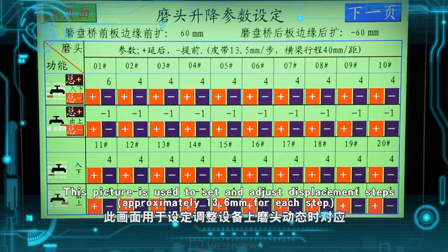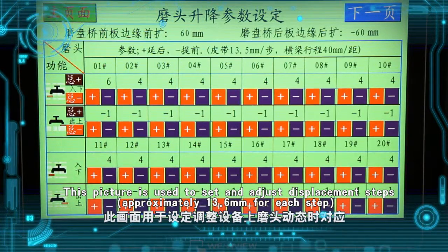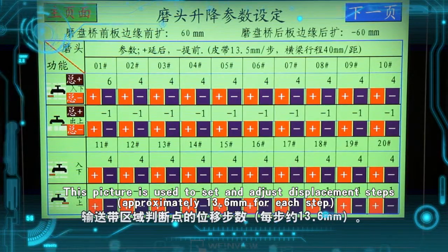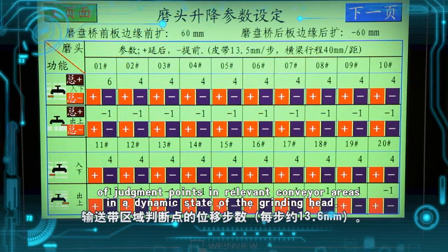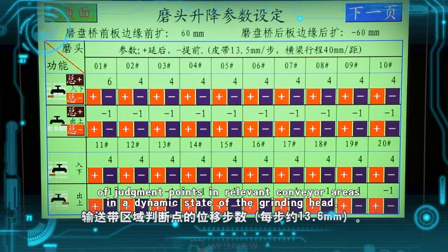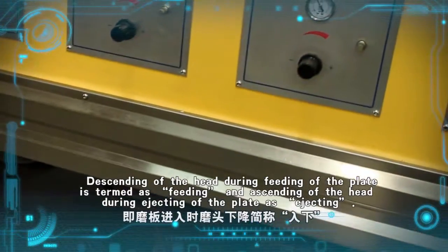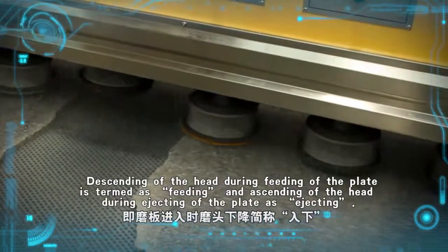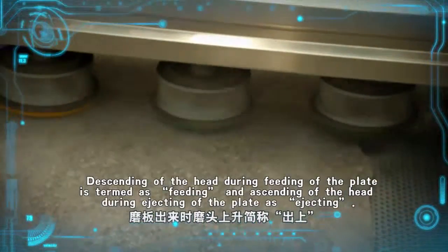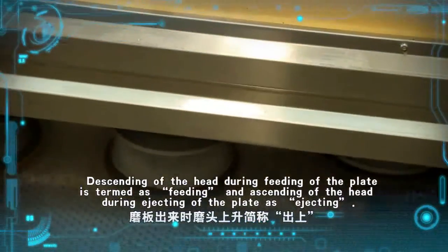This picture is used to set and adjust displacement steps, approximately 13.6 mm for each step, of judgment points in relevant conveyor areas in a dynamic state of the grinding head. Descending of the head during feeding of the plate is termed as feeding, and ascending of the head during ejecting of the plate as ejecting.